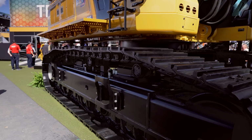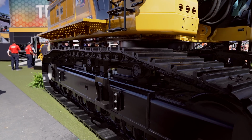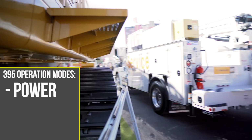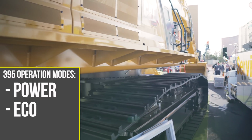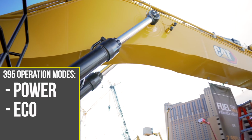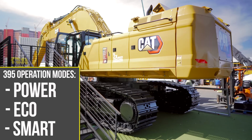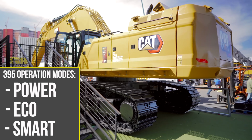To tailor machine performance to the job at hand, Cat has included 3 operation modes on the 395. Power mode provides maximum power at all times. Eco mode lowers engine speed and cycle times while maintaining breakout force. And if you can't decide between those two, there's Smart mode, which automatically matches engine and hydraulic power to the conditions as the machine understands them.